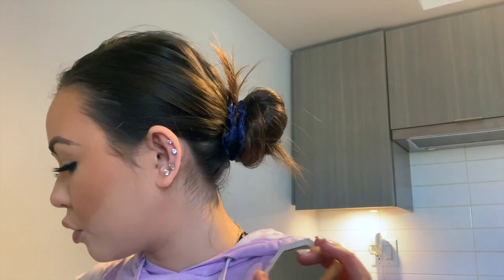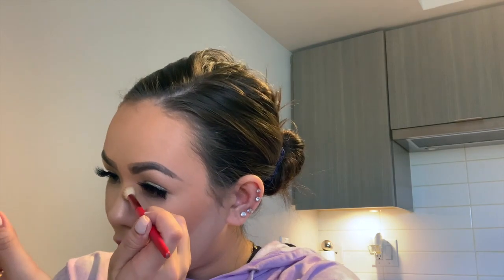I'm just gonna contour the nose really quickly. I'm using that Fenty Private Island bronzer and this Kylie Cosmetics slanted brush. I got this from her Christmas collection. She used to have her other brushes on her website, but I think she's revamping her brushes. Oh, that's a little harsh, but we'll blend it out with some powder after.